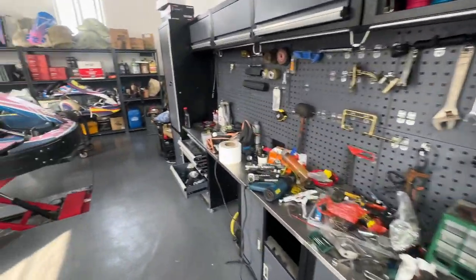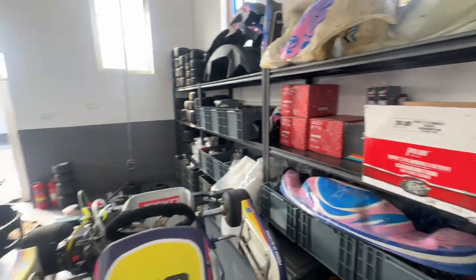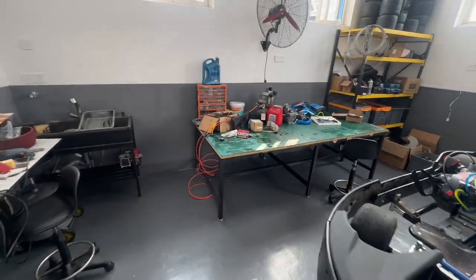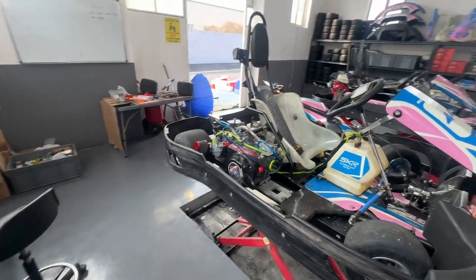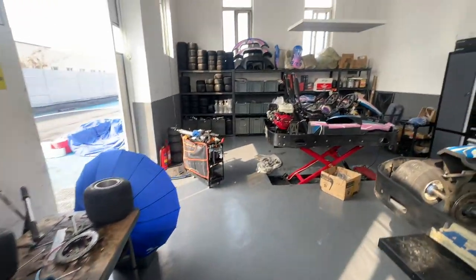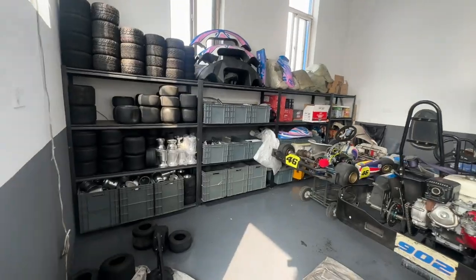Anyway, the workshop is looking a lot better now, a lot tidier than before, although it still needs a bit of work to clear up everything, but we're getting there. We're fixing a lot of old stuff, finding a lot of parts that they threw out that can actually be used and are still pretty good. I don't know why they threw them out, but the previous mechanics were pretty crappy, so yeah.